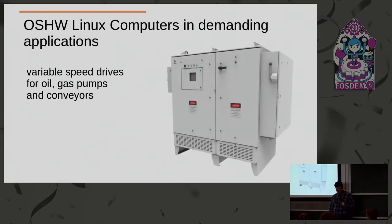Here are these big variable speed drivers for oil, gas pumps, and conveyors, which use this obsolete ARM9 chip inside for communication, but they don't touch it for 12 years. It's a huge machine.